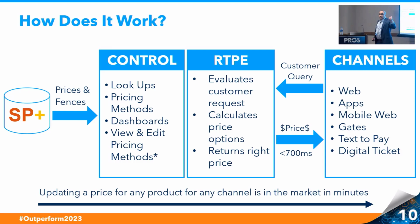So the dates of entry, dates of exit, the times of entry, times of exit, and some sort of geographic reference, such as, is it a specific garage? Is it a specific area? Whatnot. RTPE, in the 700 milliseconds, evaluates their request, filters through all the prices, it does all the different calculations.